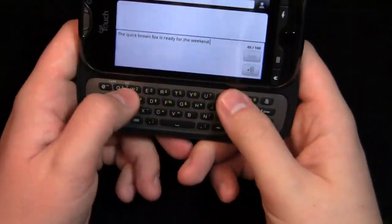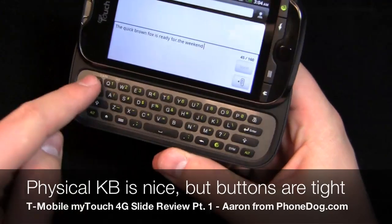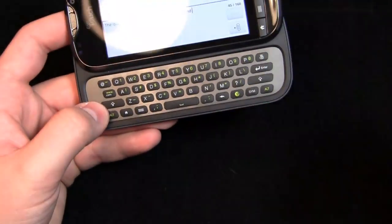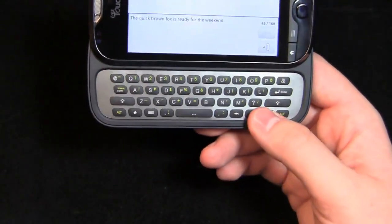So you see here, here's the physical QWERTY keyboard as well. They're island keys, they're spaced well, and then they're in the typical QWERTY layout. As you can see, like a computer keyboard, and then it has a dedicated row for spacebar and commonly used symbols along with your Genius button, symbol, alt, home, and menu as well.